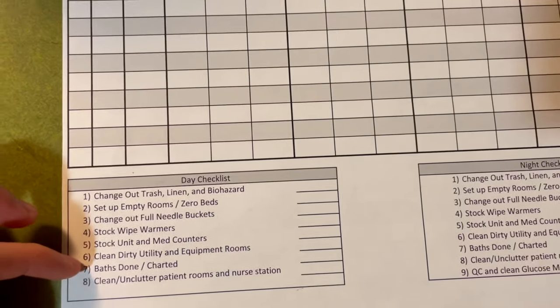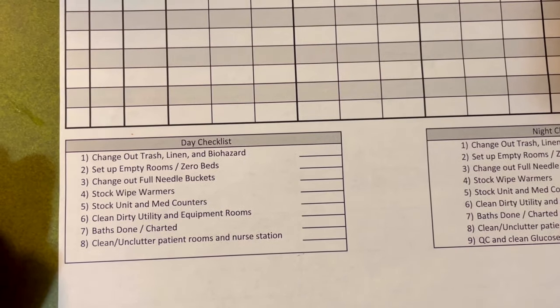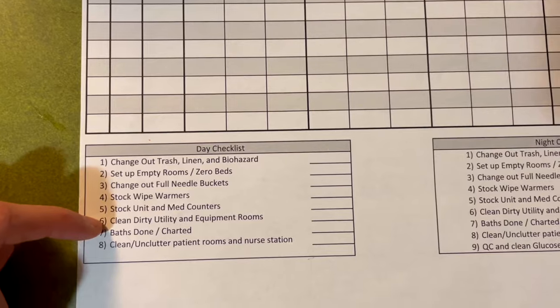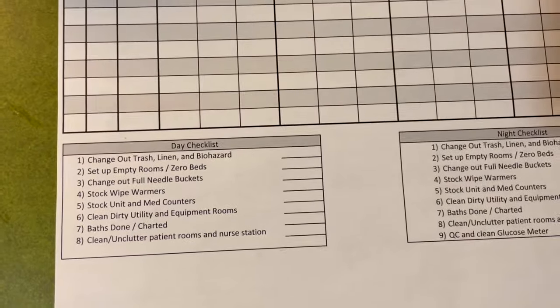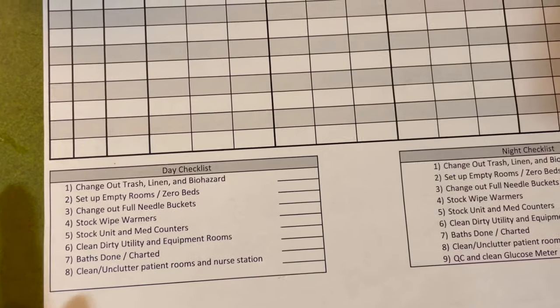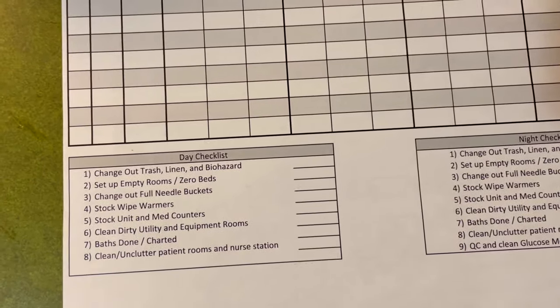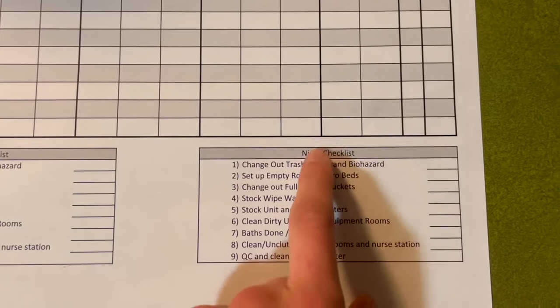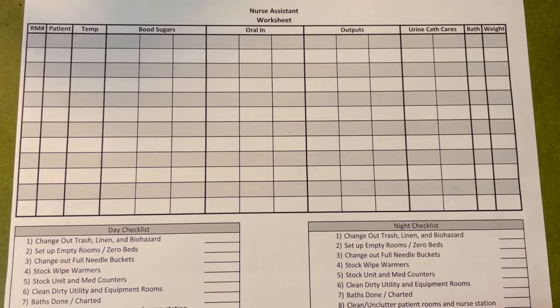So, baths. I will say I did baths today, but usually if there is a patient care assistant on at night, they do all the baths and we do all the walking. I know it's different for every unit, but that's how we do ours, because they have more time to do the baths at night and we have more time to do the walking during the day, because nobody wants to be walked at 1 a.m. in the morning. And basically the same thing for night shift. So that's how I keep track of everything and chart.